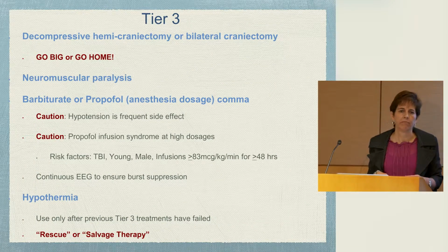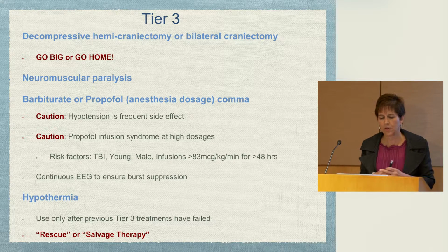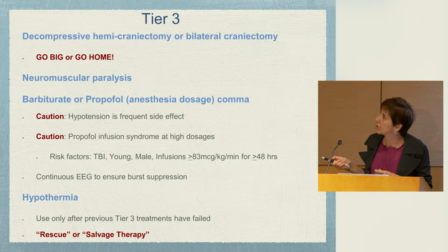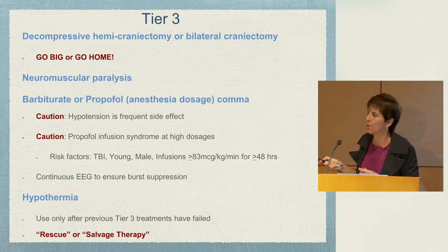Nothing worked in Tier 1, nothing worked in Tier 2. Let's talk about Tier 3, okay? In Tier 3, you have a decompressive hemicraniectomy. There's that paralysis again. At this point, you're starting to look for salvage options, so think about barbiturate or propofol anesthesia, dose comas, okay? However, you need to be cautious because of hypotension, right? You also need to think about propofol infusion syndrome.